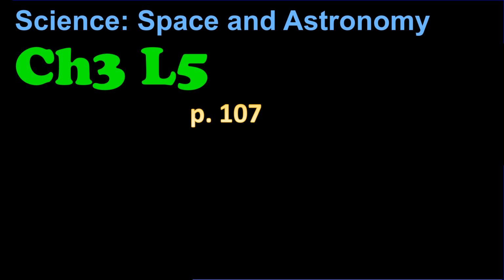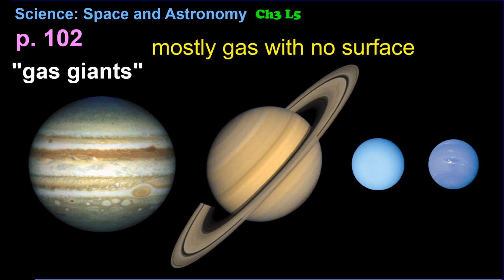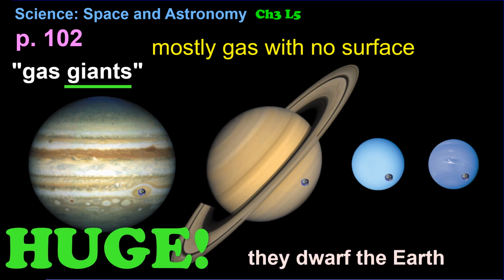Okay, so the second half of Chapter 3, Lesson 5 on the outer planets. We have already gone through Jupiter. We'll do a very quick recap, but then we'll be ready for page 107 when we start talking about Saturn. Just a recap, we're talking about the gas giants. Once again, they are ginormous compared to Earth, and they are made up of different types of gases.